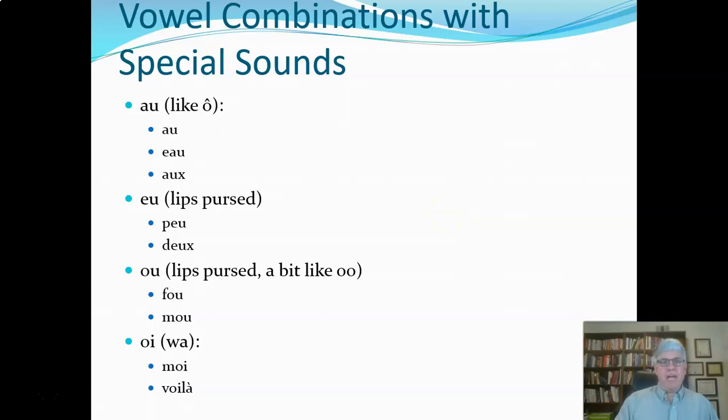Okay, now let's move to vowel combinations with special sounds. And these you really need to memorize, because if you don't memorize them and you're even just saying some French phrase, you sound kind of like a not very intelligent person if you mess this up. So AU is always pronounced like O. So the word au, meaning to the, and eau, meaning water, are all pronounced O, like a form of O that we'll see later.